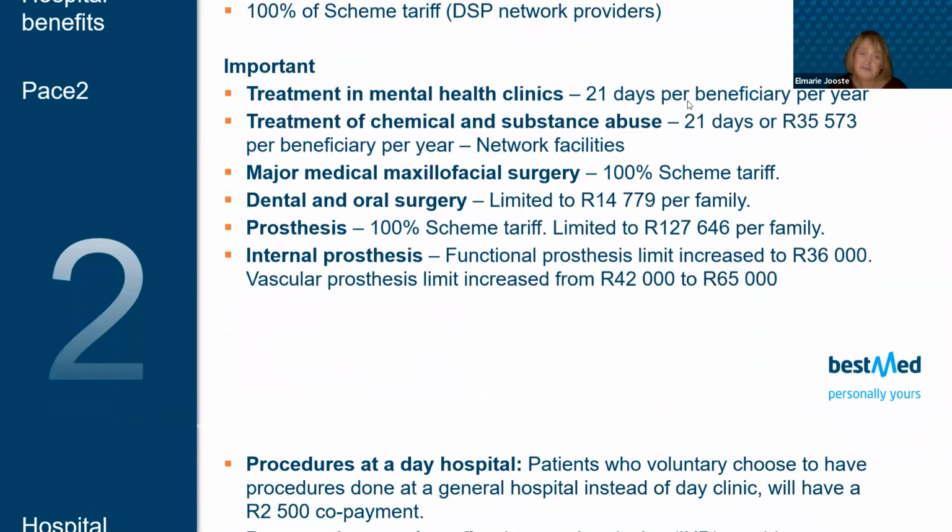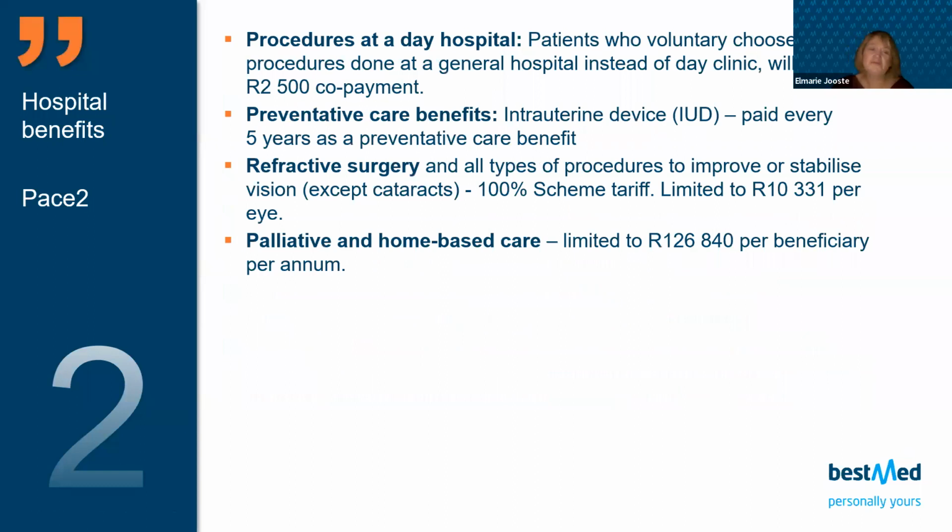So the Pace2 also makes provision for preventative care benefits.